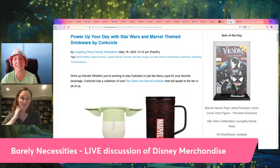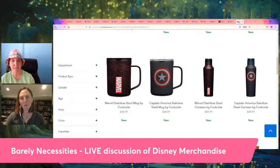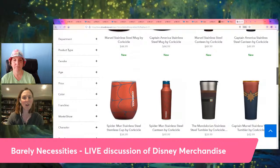Continuing with Shop Disney, they put so many new items on in the past few days. It's been amazing trying to keep up with all the stuff that they've been sharing. But Corksicle, a wide variety of Corksicle items. Yes, so I've already seen a few of the Star Wars items on the Corksicle website, but this is the first time I've seen all of this on Shop Disney. And yes, Marvel heroes. I think there's like 4 or 5 characters that they represent across several different tumbler styles.